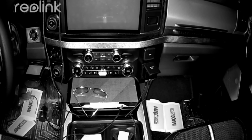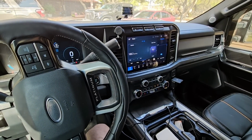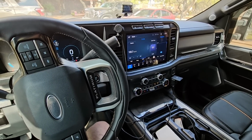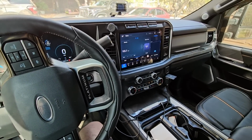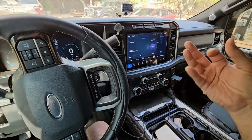Anyways, guys, again, we're going to wrap it up. Airflow feels perfectly fine. This is something that the manufacturer should just do. They should just include something like that. It's just one extra step to prevent electrical damage, problems, and it wouldn't be very expensive. All manufacturers, Ford, GM, Ram, and every other brand should have some type of a real good barrier preventing rodents from getting into the vehicle.